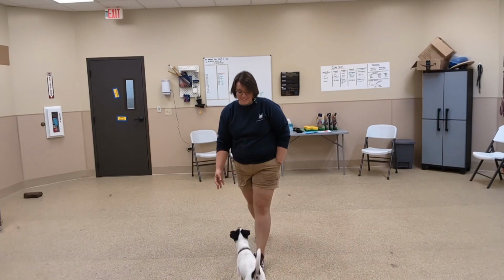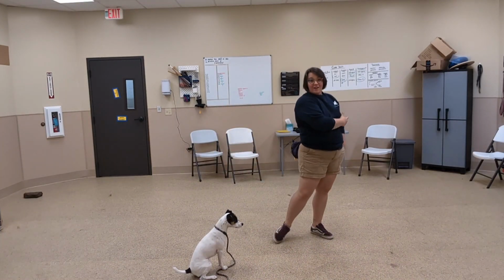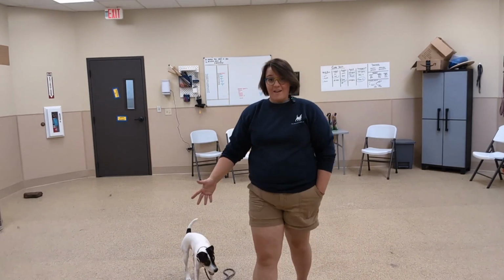So when you're getting ready to go through a door, Stuart. So you can see, yes, good boy. And then you get to go through the doorway. Yes. And then you walk away. That's as much training interaction as you need to do this.